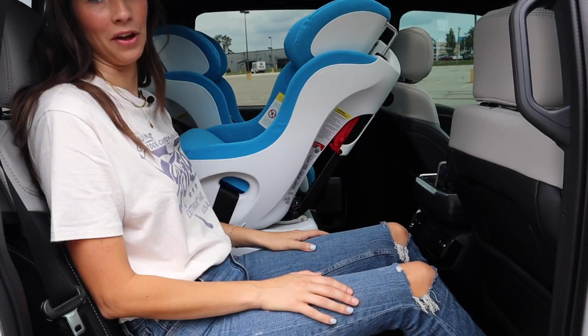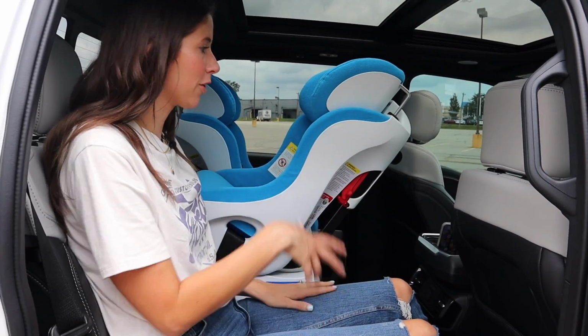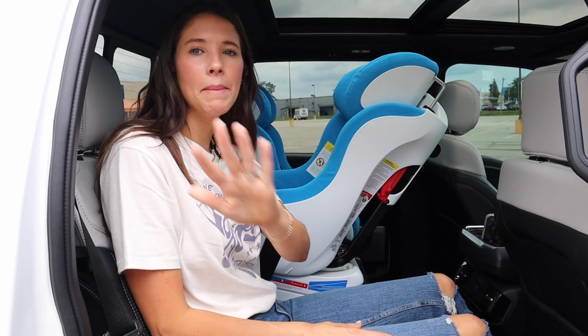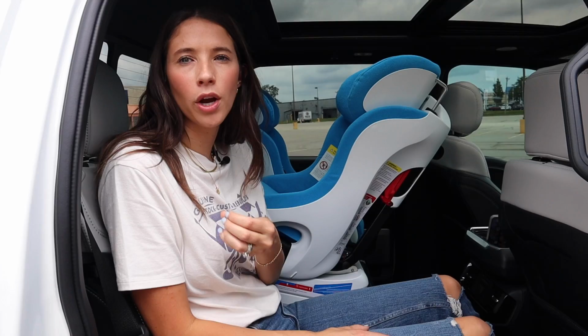Here I am in the second row of the Ford F-150 Lightning, living large. I mean, almost straight leg, and it's super comfortable. I'm next to a car seat. I'm not braced against it. I mean, it's truly 3 separate seats, making it a great candidate for some 3 across situations.